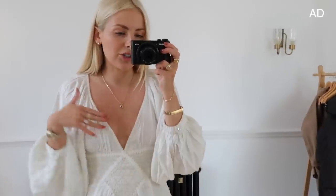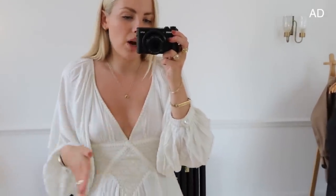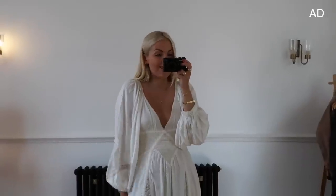So it's got this lovely neckline. It's kind of like a soft V. So it's not really structured, but it's got a soft V to it. So I'm not wearing a bra because it's quite low. So that's just something to bear in mind. You might want to have a stick-on bra or something like that, but I personally don't really like wearing a bra anyway, so it works for me.